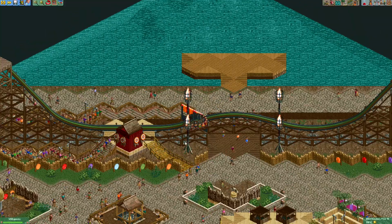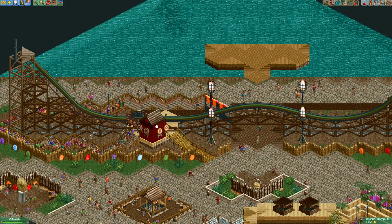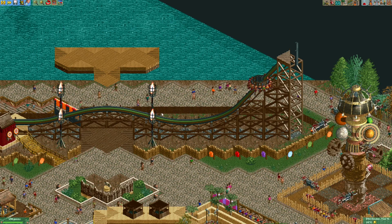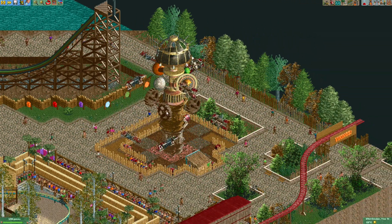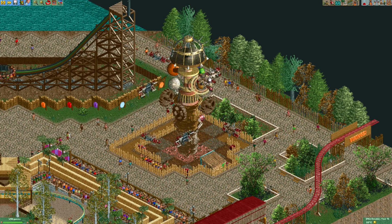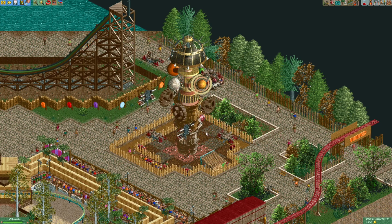Now, there's also this disco coaster, which I think is also done in a really impressive way, also on a diagonal. And I think it looks really nice also with these supports. And I also love this flat ride here in the corner. Not really sure what this kind of ride is called again. Maybe someone in the comments can help me out.